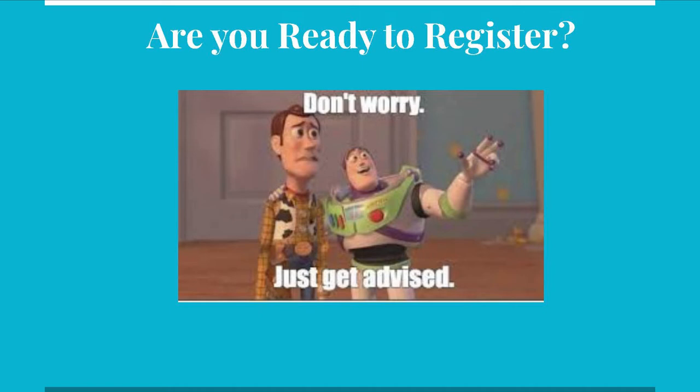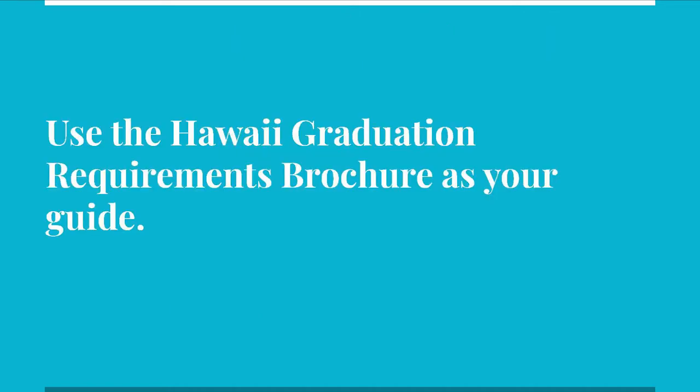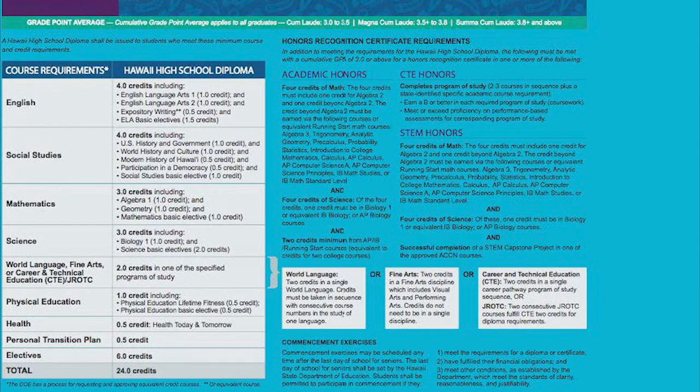Good day, students. In preparation for selecting your courses for next school year, we are going to review the graduation requirements. You will also be learning how to read a transcript and complete your credit checklist. We'll be going through the process step by step to help you choose your classes wisely. First, let's review the State of Hawaii graduation requirements brochure.